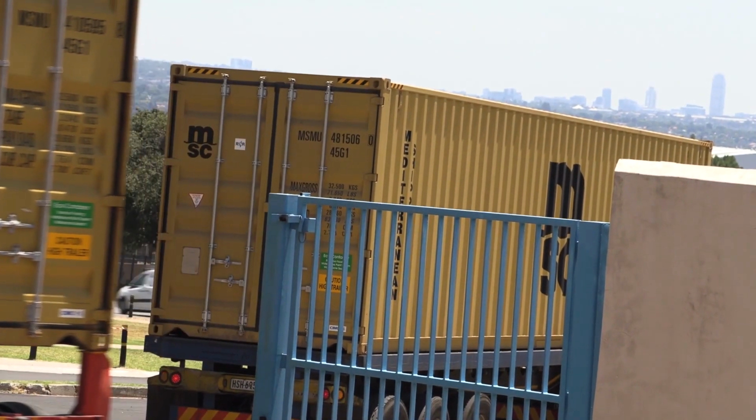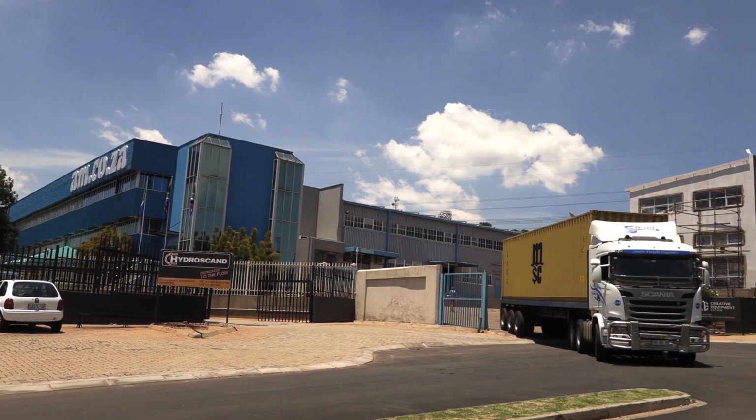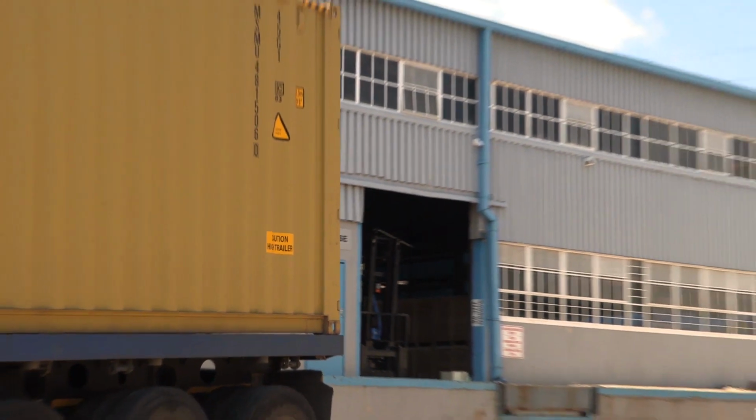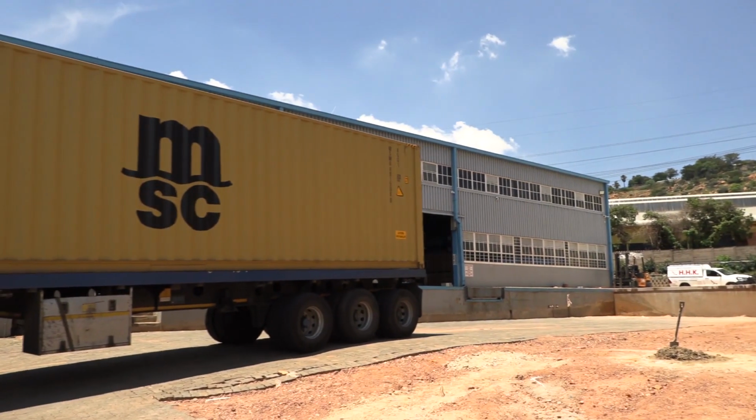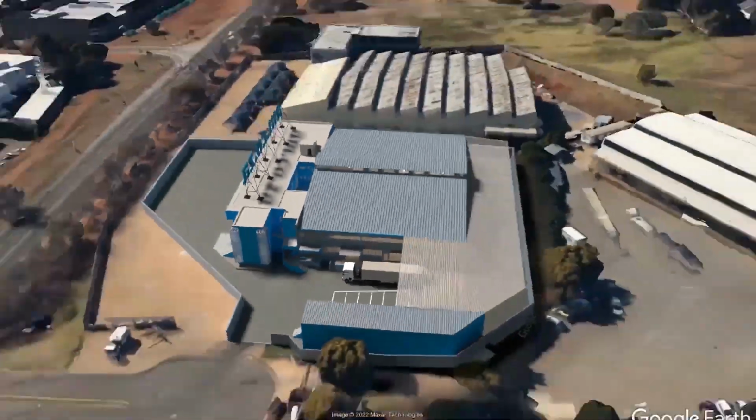The AM.CO.za headquarters is situated in Sunnyrock, Johannesburg, in a centralized location on the East Rand, just off the N12 highway, next to Edenvale and Bedford View, and a mere 10 minutes from the Tambo International Airport.